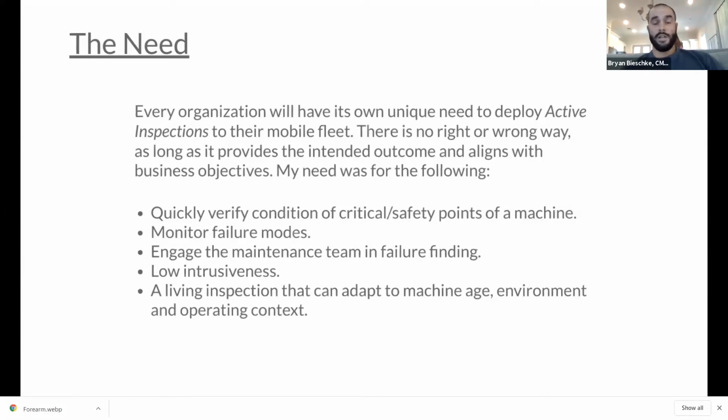So my needs were to quickly verify condition of critical safety points on machines, monitor failure modes, and engage the maintenance team in failure finding. I wanted to be low intrusiveness. Again, I always try to go back to condition-based telematics, things like that. But sometimes you can't. Sometimes you have to have a human in there looking and inspecting. And I wanted it to be a living inspection that can adapt to machine age, environment, and operating context.